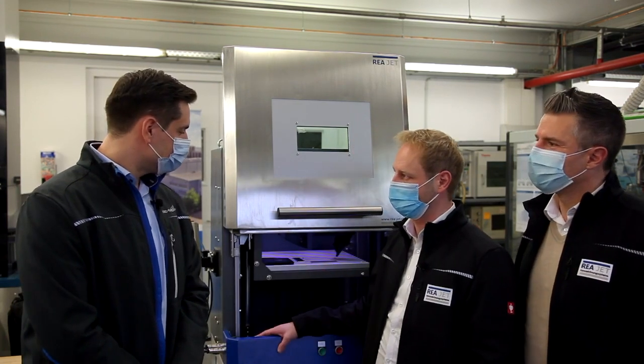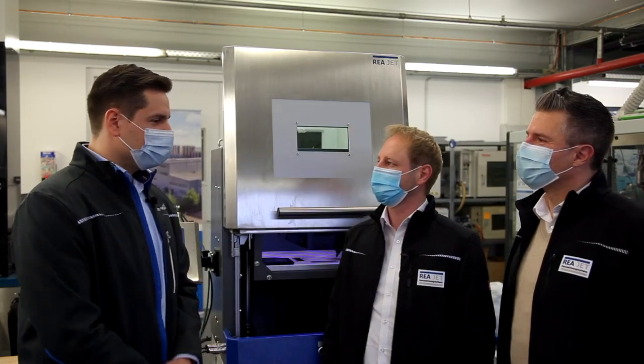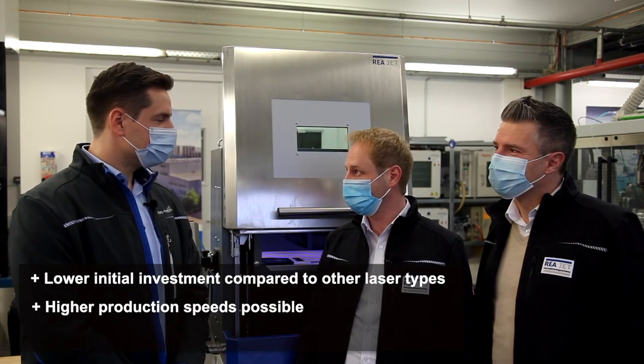I noticed that here in particular you are using a fiber laser. Why exactly? The fiber laser offers many advantages. Unlike other lasers, this one gives us good marking results while also taking into account costs, benefits and other advantages in operation. This means that the initial investment for the system is considerably lower. Higher production speeds are possible compared to a UV laser.